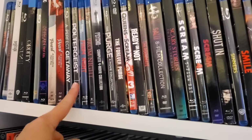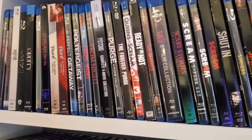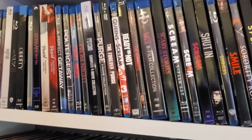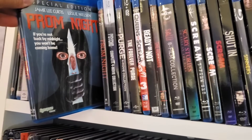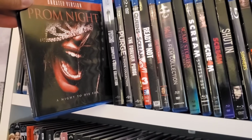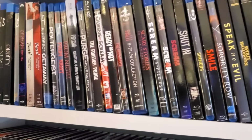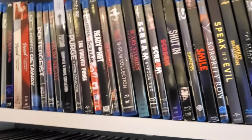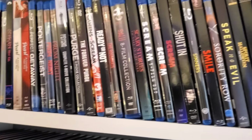Poltergeist, this is the remake. Not a great movie, but it's going to stay because guess who's in it? Sam Rockwell. So it has to stay in the collection. We have got the original Prom Night with Jamie Lee Curtis. And then we have the awful remake with Brittany Snow, but it's still going to stay in the collection. It's bad, but it's kind of like cheesy bad, so good. One of those kind of vibes.